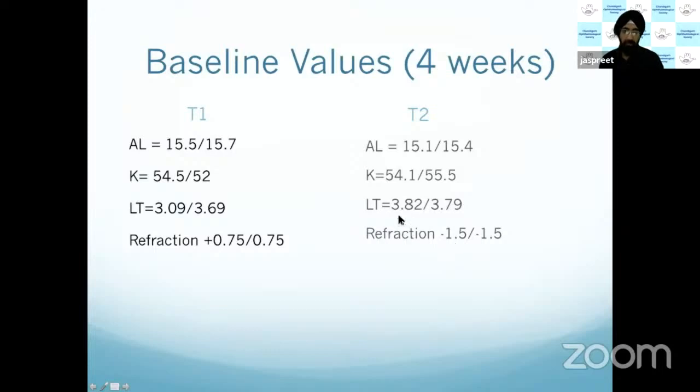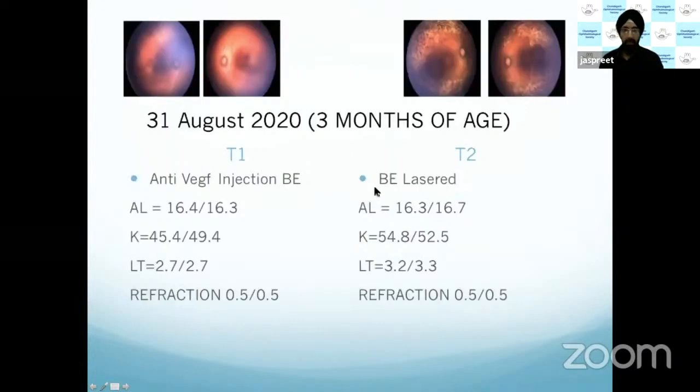Now, what is going on? You have an increased lens thickness. This is accounting for the myopia, whereas all the other parameters are just the same. Now, at 3 months of age, what happens is, in the first twin, both eyes are given anti-VEGF. So it's just 3 months.